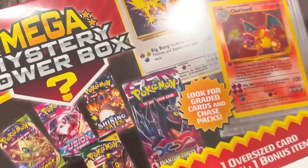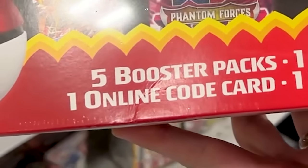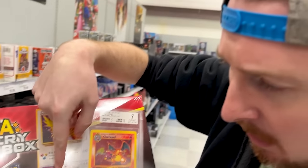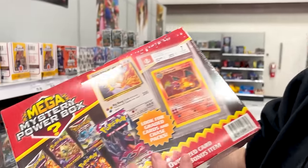Yay! Not again. Yes, again. Look at this. Mega mystery box right here. 5 booster packs, 1 oversized card, 1 online code card, 1 10, and 1 bonus item in here as well. So we see some Phantom Forces on the cover. We see Evolving Skies. Of course, they put a first edition Charizard. Yeah, of course they do.